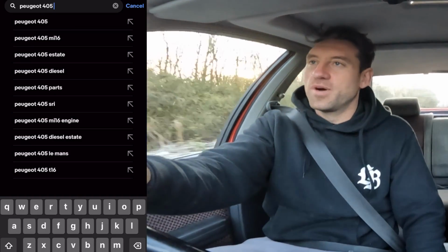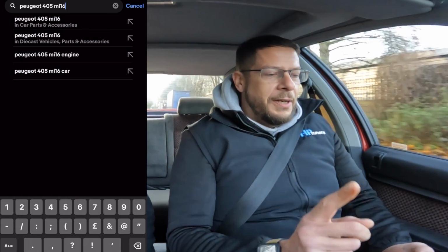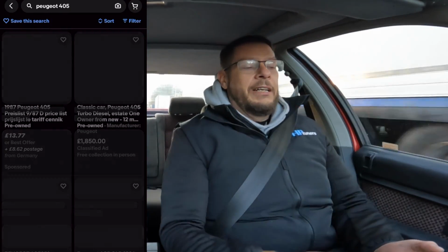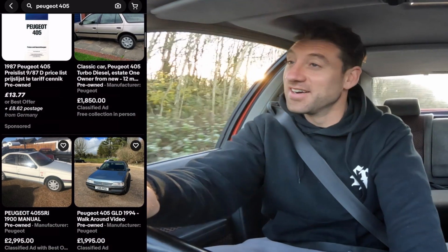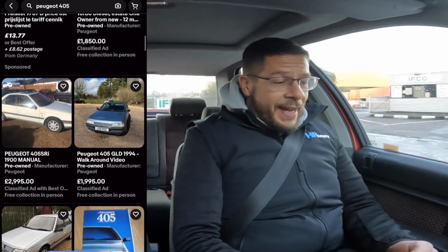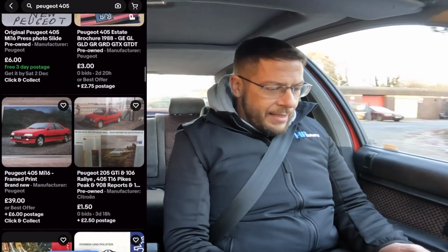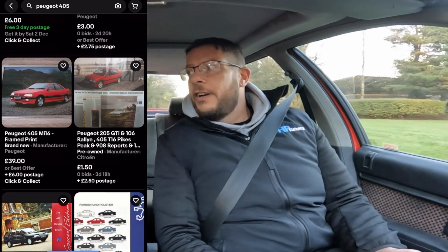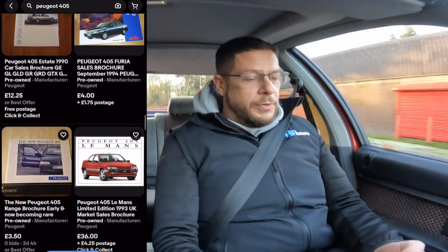You won't find one for sale. Mi16. Nah. It's got die-cast models, parts and accessories. Okay, no cars. Let's just go Peugeot 405 in general. Just general. An estate for 1,850 quid. Right, okay. It's not looking good. SRIs, okay, £3,000. Right. That's it. You can get an Mi16 framed print for £39. Okay, nice. £6 postage.